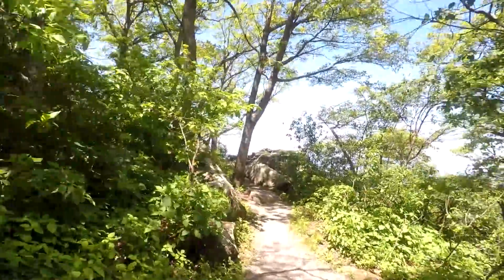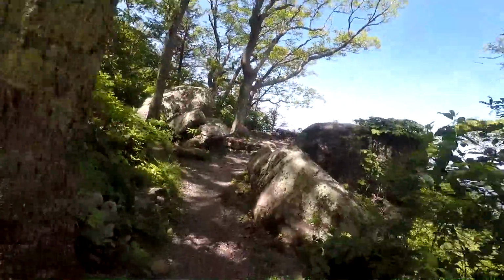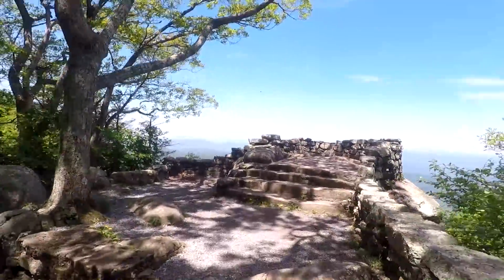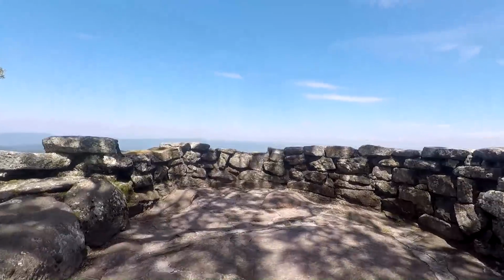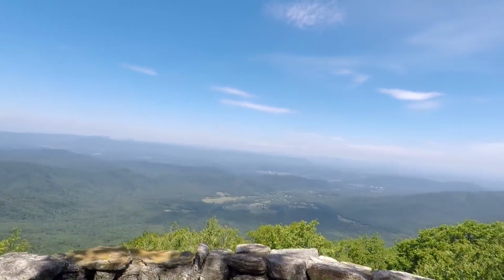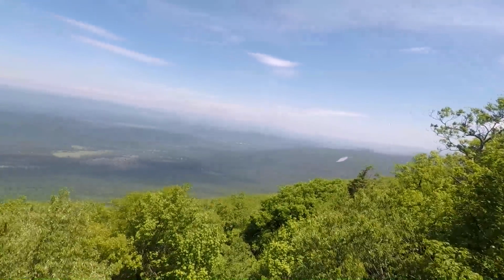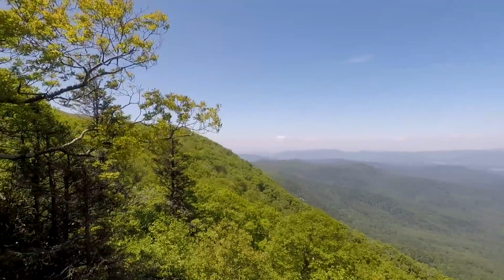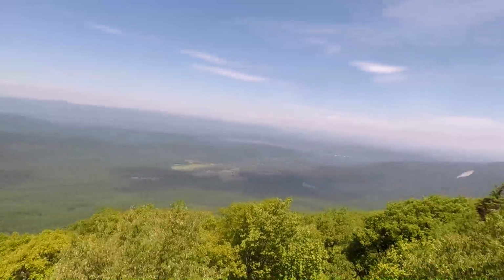So this is the Thunder Ridge Overlook. Trails all down through here. But it is absolutely beautiful up along the parkway. Let's take a look at this. You won't believe this. You absolutely will not believe this view. Here you go. Is that a view or what? Absolutely gorgeous.